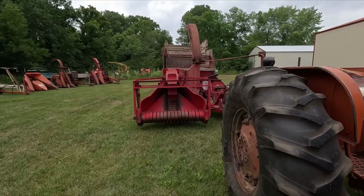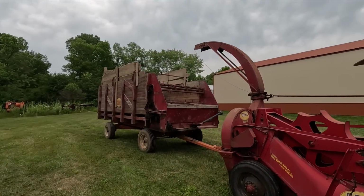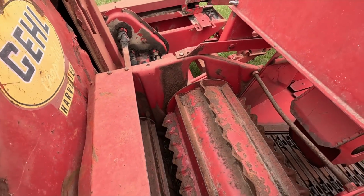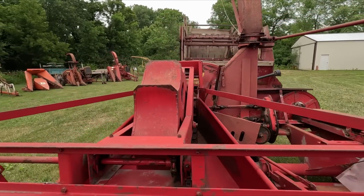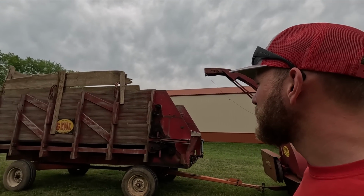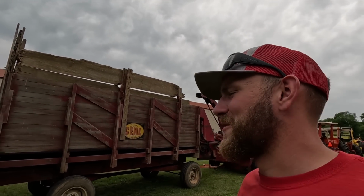An old Gale chopper. Look how far we've come. Man, is that cool. And the basics are pretty much all there. That's really neat to see how it's progressed over time. I wonder how fast this could take a windrow of hay. Cool old chopper box as well. Looks a lot like our old Rex.